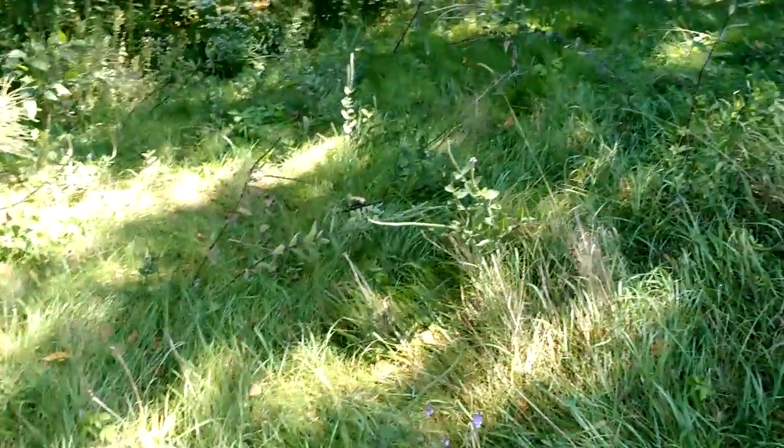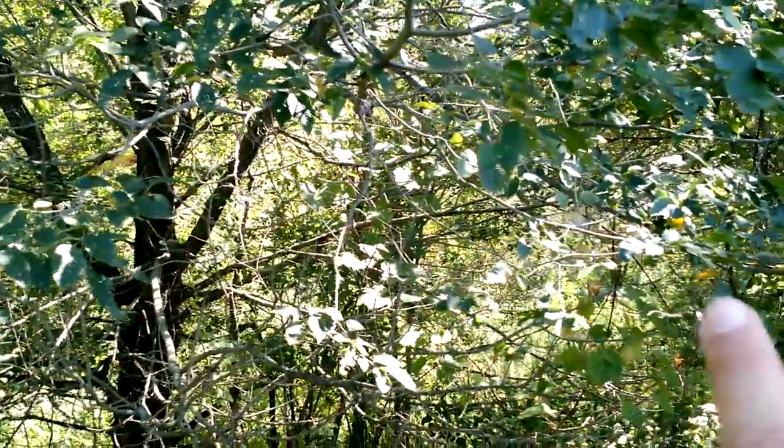Here we can go down further. As long as the camera allows me to keep recording, I will. And just go down in here. You can still hear the cars, because the highway is right up there. So it's all wet here because it's shaded. Go downhill, look at the plants, and here is the fence. Here it is. So that's the property line.